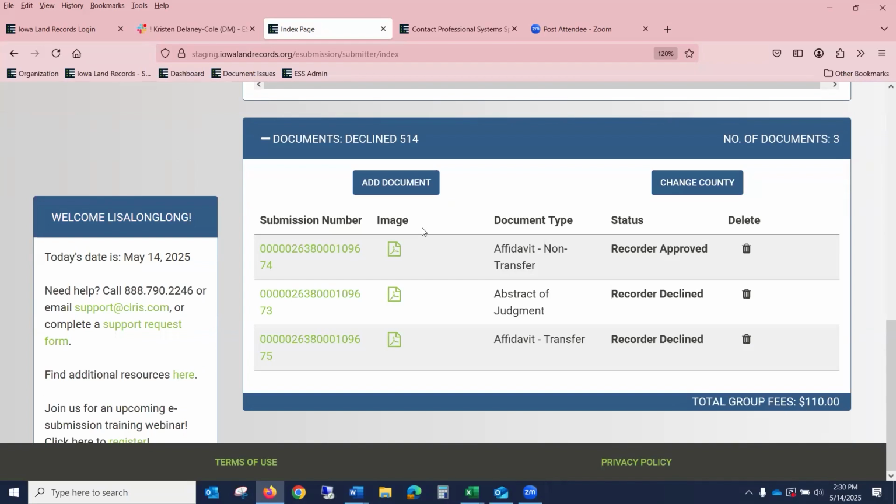You don't have to start over. You can edit almost everything. I want to bring to your attention that while this one was approved, it's not really recorded. It's only approved, so you don't have to do anything to it, okay? So you need to work on these 2 that are declined.